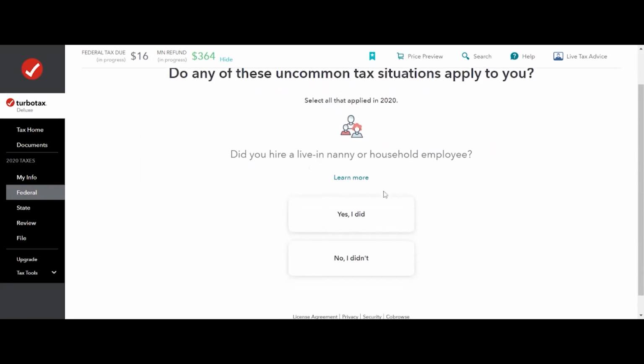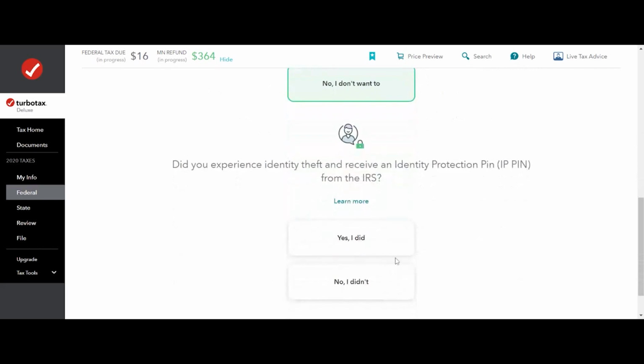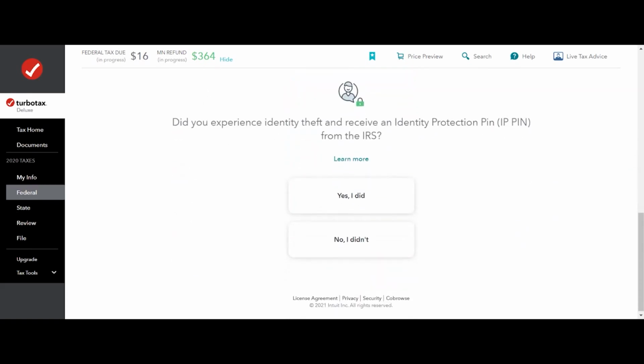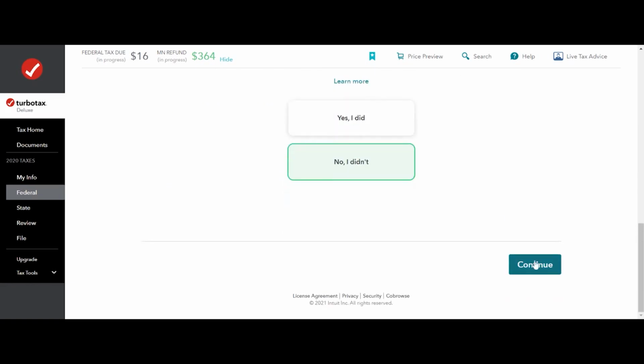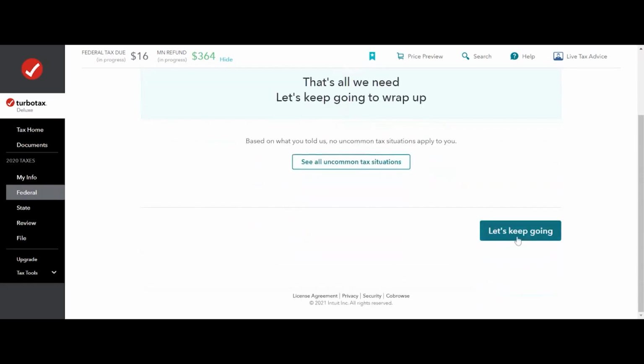Uncommon tax situations. I did not have a nanny. I do not want to donate to the presidential campaign fund. Did not have any theft of my identity. We're gonna hit OK. If you want to see all of them, you can. If not, I know they won't apply to me. I'm just going to keep going.